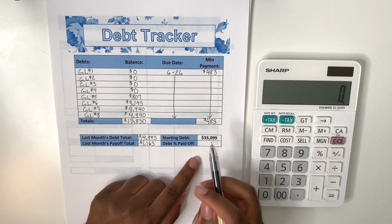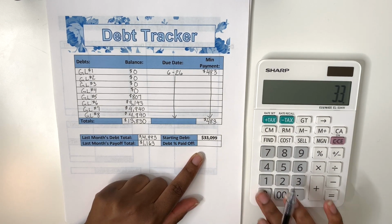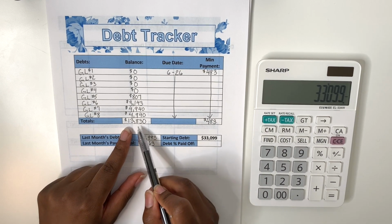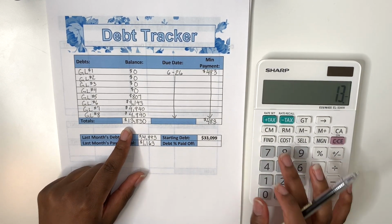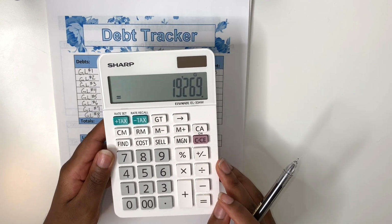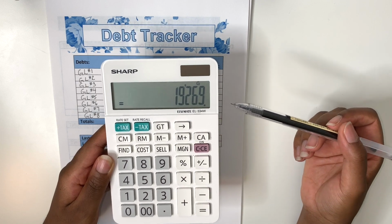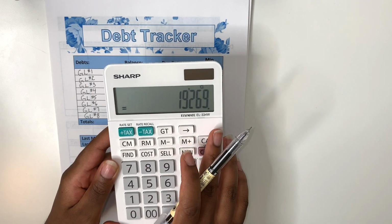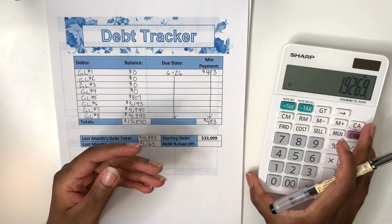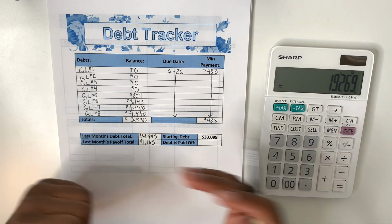And now we can do our debt percent paid off. The way we get this calculation is we look at our starting debt, which was 33,099. We subtract our remaining balance from that, which is 13,830. So we see that is $19,269. That is how much I've paid off towards my entire debt. Right now, it would be 14 months that I have been doing this. So within 14 months, I paid off over $19,000 of my debt.